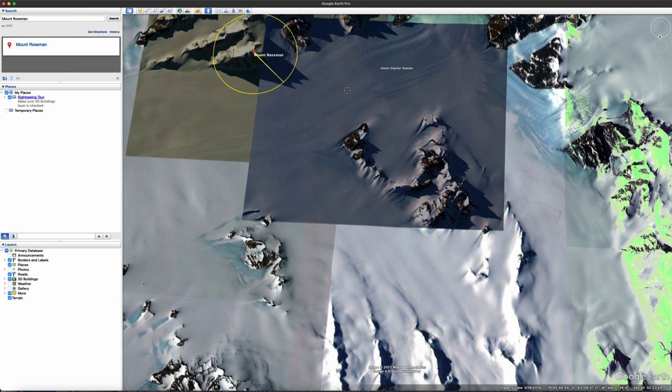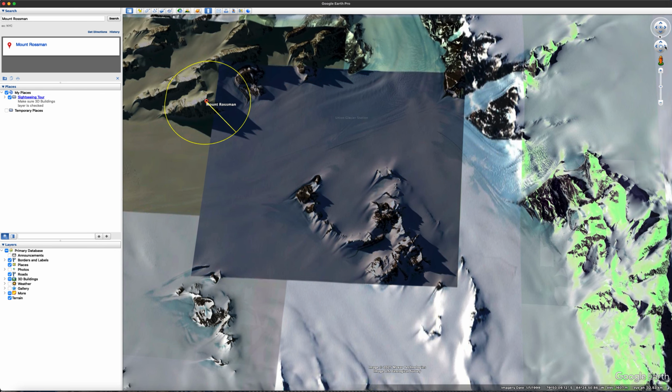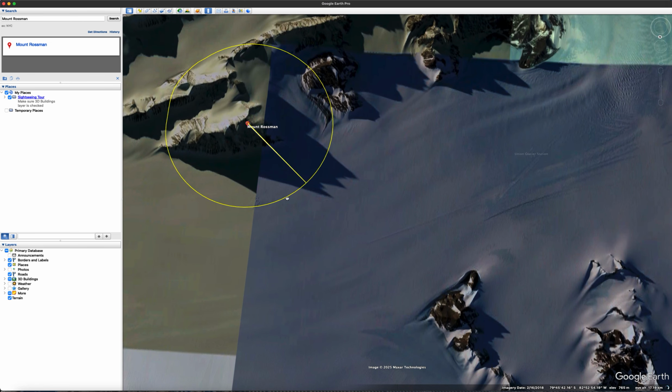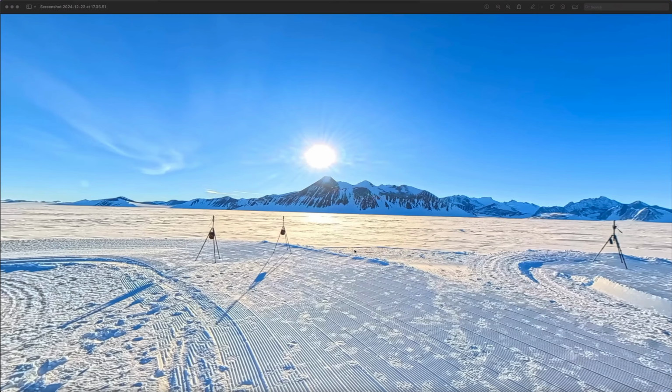It doesn't make sense that there's no shadow. I have to say, that doesn't make any sense. And I don't like going down the road of conspiracy and stuff, but it just doesn't make sense that there isn't a shadow. But if they were looking at Mount Rossman and it's 750 meters above Union Glacier Camp, then the shadow would have to be 3 kilometers for anyone to use the shadow to measure an elevation angle to the sun.